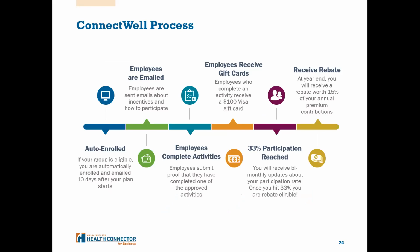So once you enroll on the Health Connector for Business as a business, if you are eligible, we will auto enroll you. You don't have to ask to be enrolled in the Connect Well program. We email both you and the employees every other month to remind you to partake in this plan and this rebate program. Once employees complete their activities, they submit them online. Everything's online. They receive gift cards via email, again, online. And then once your 33% participation is reached, you'll actually receive an update. You've reached 33% participation at the end of your benefit year. Look in your email, you'll receive information about your rebate.